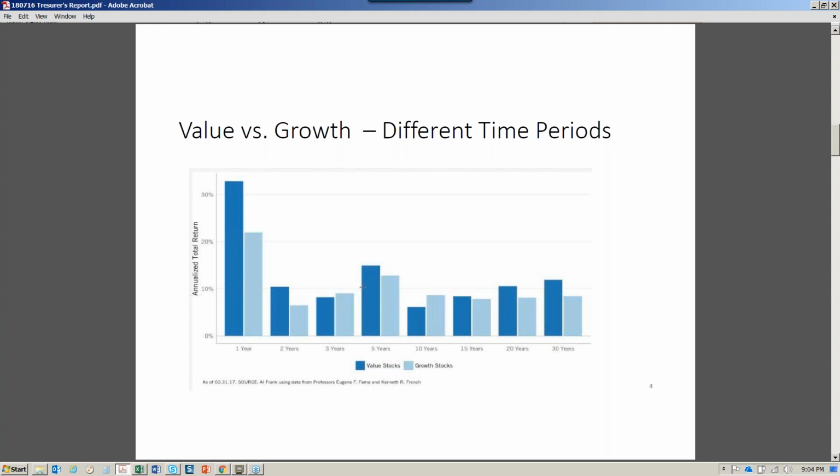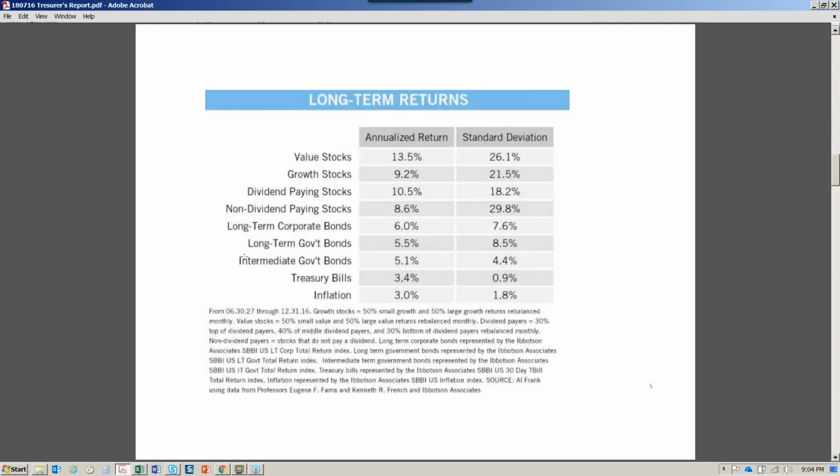But as the market changes and we have more volatility in the marketplace, we can see that within 1 year, the value stocks have done a lot better. So why am I mentioning all of this? Well, because when we come to do stock studies and when we're looking at our portfolio, we probably want to keep some of these concepts in mind.